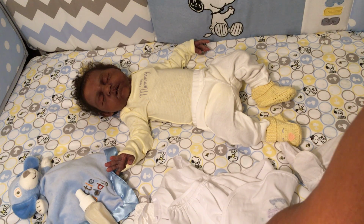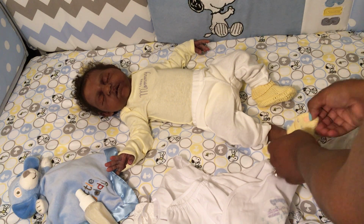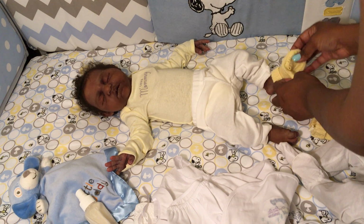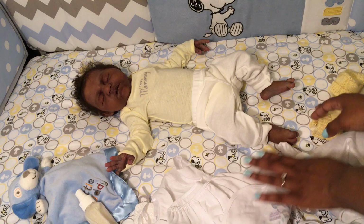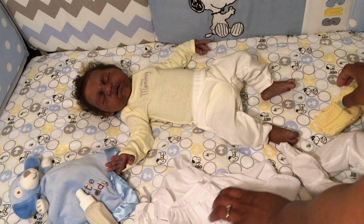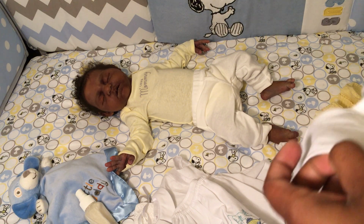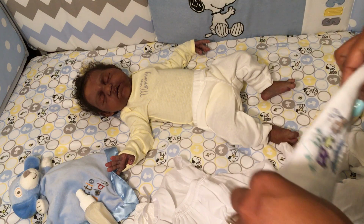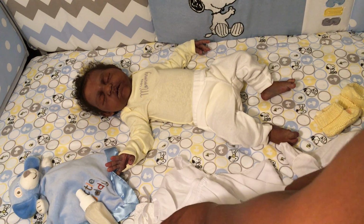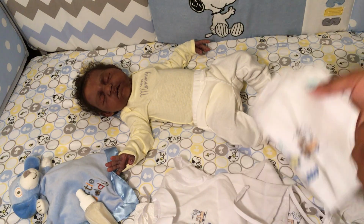And if I put this on him today, I won't do much with him. When they wear stuff like this, I don't even hold them a whole lot with that on. It's mostly just for pictures. Which reminds me, I don't want to really put this on him. I was going to, but I don't want to, because I want to keep it crispy white.